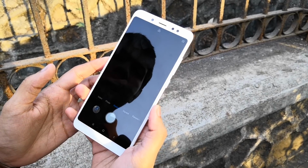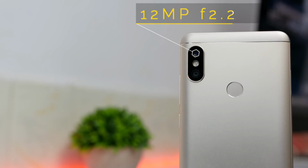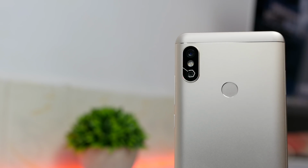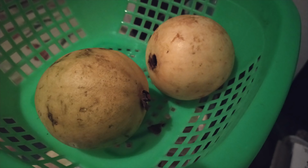Now Redmi Note 5 Pro comes with dual rear cameras, of which one is a 12MP camera with f2.2 aperture and another one is a 5MP f2.2 aperture camera, which is a depth sensor basically. The rear camera does a good job in most situations and it can now click portrait images like Mi A1. The portrait images impressed me with the edge detection and detail level.